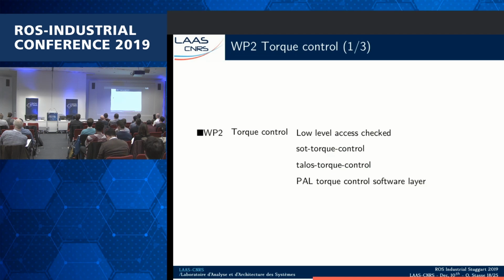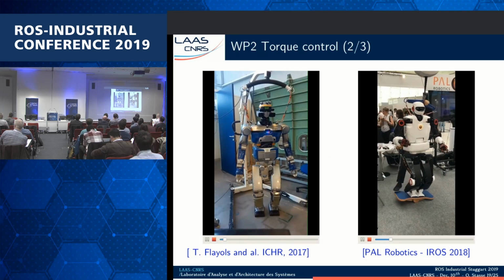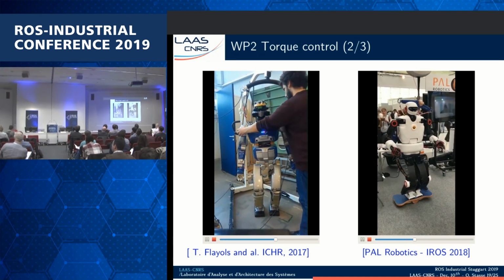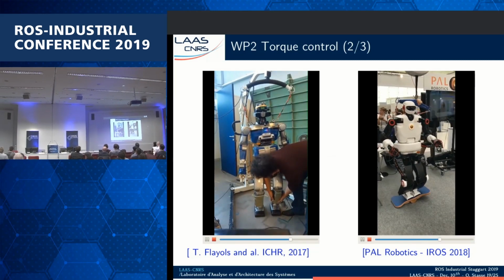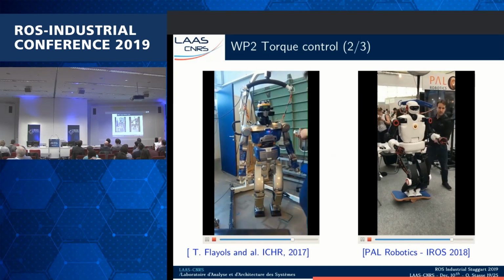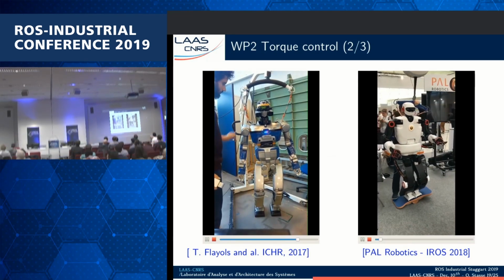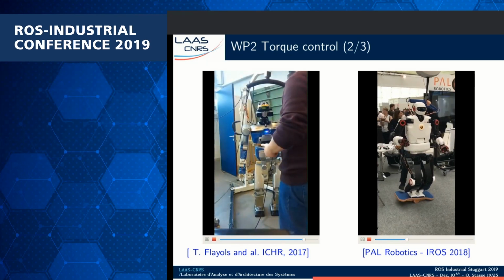Okay, so in terms of low-level core control, again, thanks to ROS control, we have been able to switch between the PAL torque control software layer and our own implementation. So this is something we are porting right now. We did develop a torque control for HRP2, where you can see that the person is able to interact directly with the robot. You can, for example, take the leg, and the robot will automatically put the force on the other part. And PAL Robotics shows something very nice, similar to that, even more efficient on their own robot. And it was ported on our robot this year.